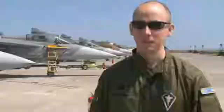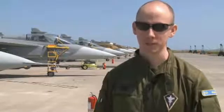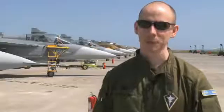Yeah, they're capable of the same things as other 4th generation aircraft and older 3rd generation aircraft. It's a bit like the F-16 or, if you like, the Eurofighter or Rafale. It's a multi-role, swing-role machine capable of air-to-air, air-to-ground and reconnaissance. And we can go from one role to another just by the touch of a button.